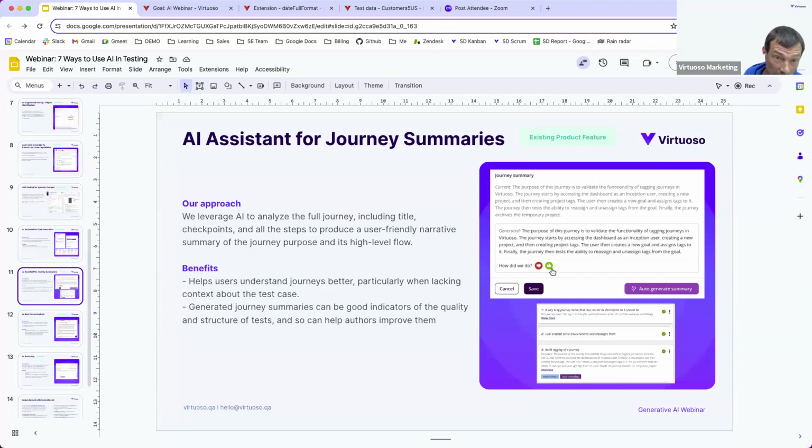Now you can write this manually. You could just write in your own summary to say, this is what the test is doing, this is the intent, and so on and so forth. But we've also got an AI assistant that will do that for you. And really what that's helping you to do is to help people to very quickly understand their tests, particularly if they don't have the context about it or they're learning from it.